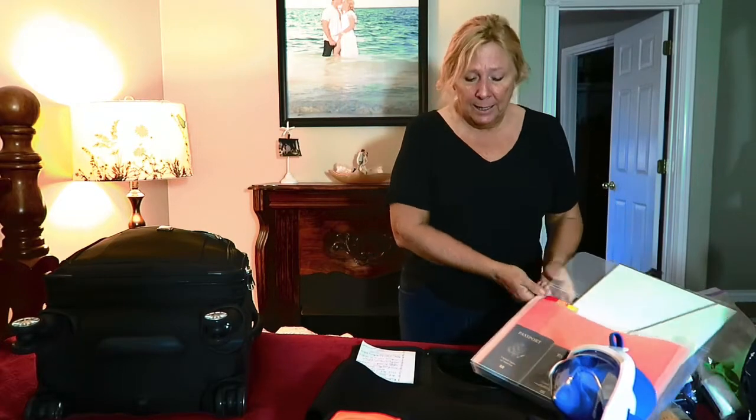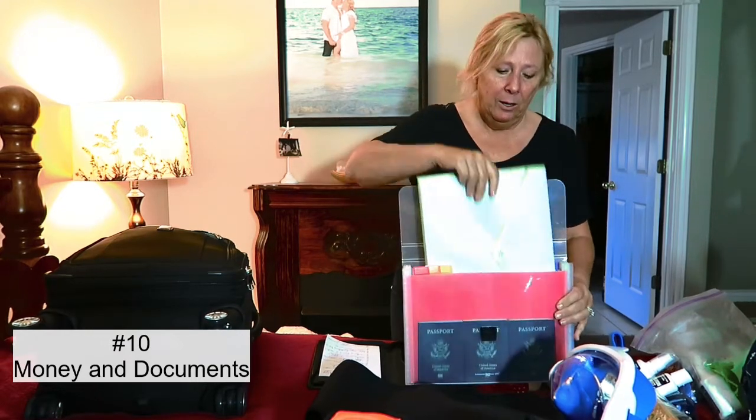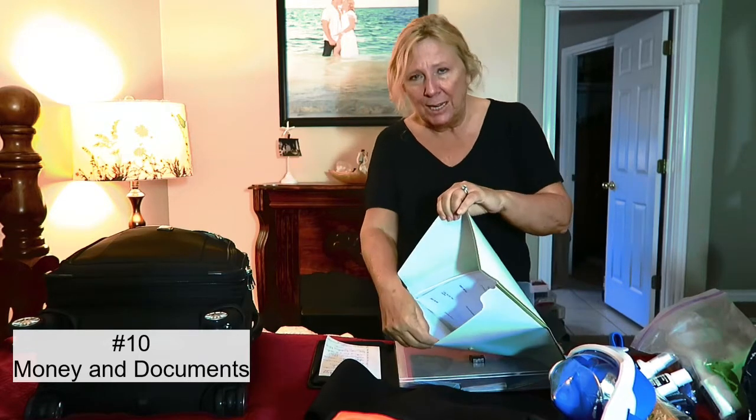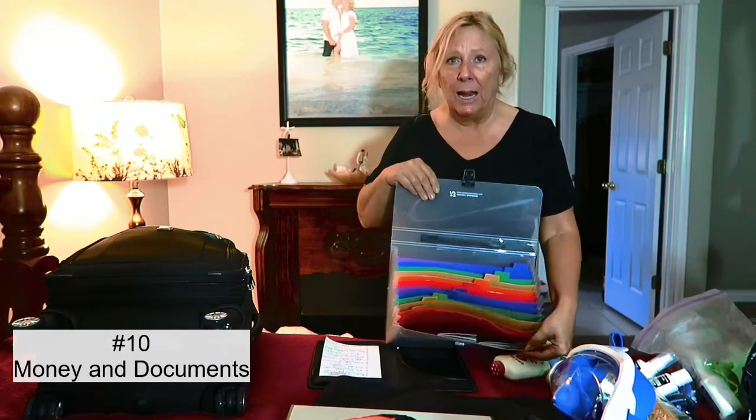The next big topic, next big tip, number 10, final one, has to do with money and documents. I have two options that I'm considering. This is a flatter security envelope. It snaps open and shut. It just has one pocket, so it's not really divided, and I'm not sure that I like having to search through things. This is probably what I'm going to end up going with.